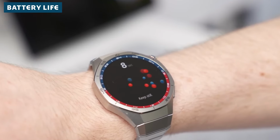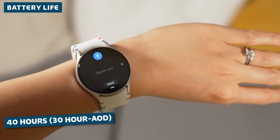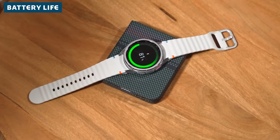Battery life. Now, this is where the rubber meets the road. The Galaxy Watch 7 delivers about 40 hours with regular use, or 30 hours with the always-on display. In real-world terms, you're charging it pretty much every day.